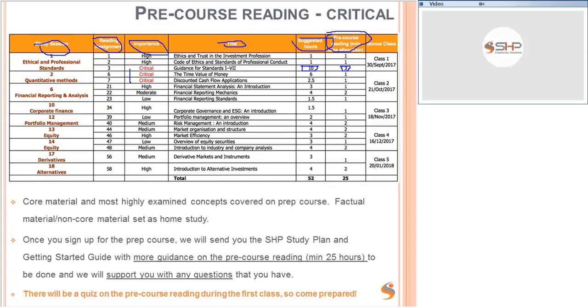And this is the bonus class that covers that particular material. So bonus class 4 is when we would be talking about any issues we've had with equity, and setting you up with the reading for class 5, which covers derivatives and alternatives. So as I mentioned before, the core material and the most highly examined concepts are covered during the course. The factual material and the non-core material is separate home study. So, for example, with ethics, the idea is to do the pre-course reading, have an idea about ethics before you come to the course, but we will spend time on that in the course as well.